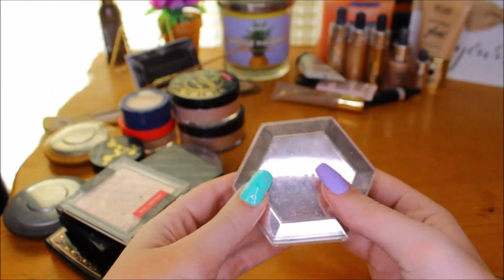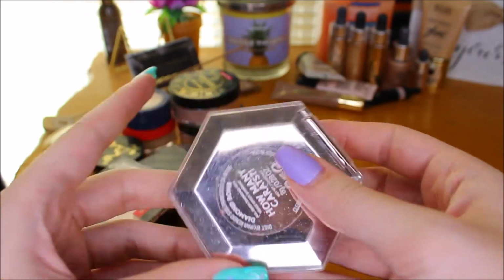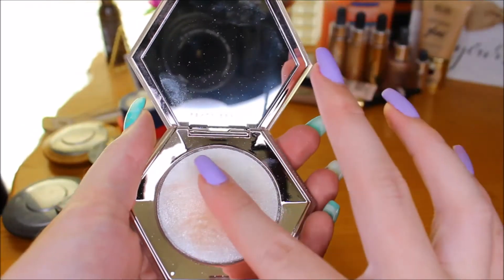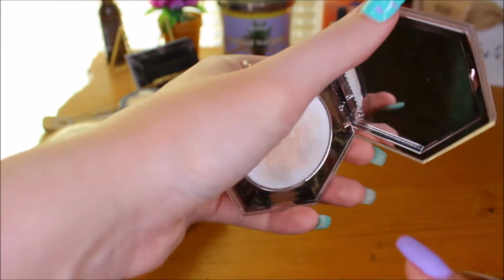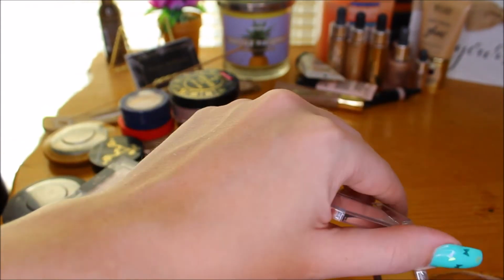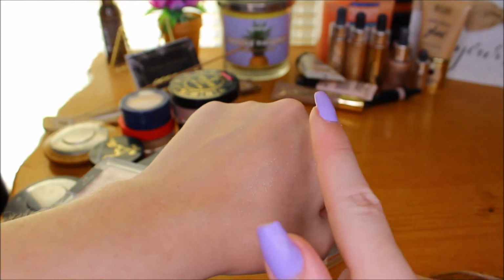Those are great. This little guy right here, Miss Thing, is the Fenty Beauty How Many Carats highlighter. And I really like this. I like to use it if I'm going for a really glitzy look, or like this summer I was planning on wearing it on my body, because this is the only really micro glitter highlighter that I own that I thoroughly would wear again.